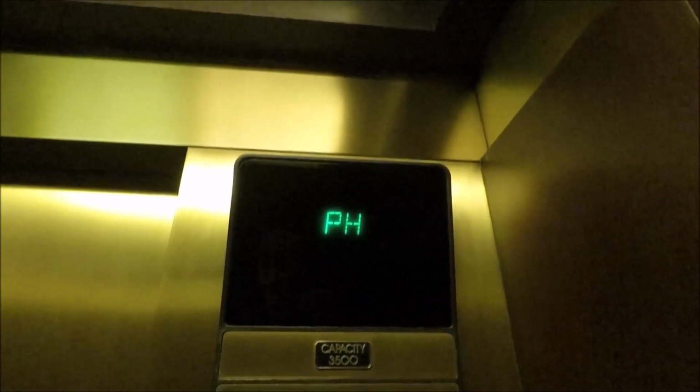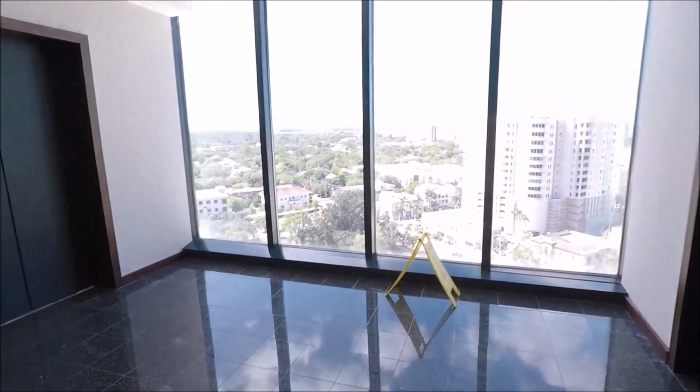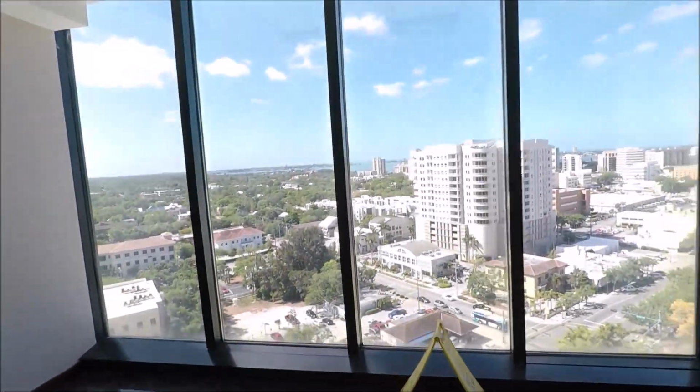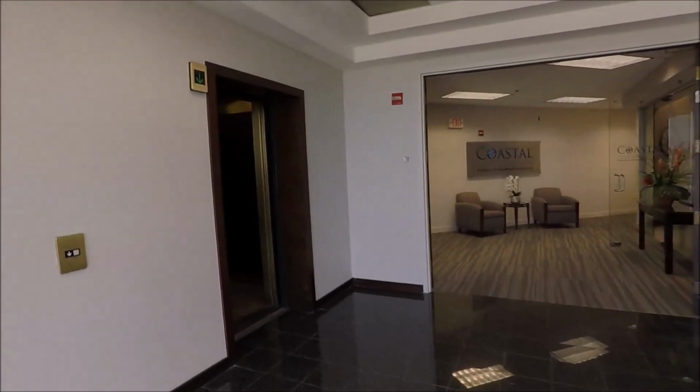Here we are at the penthouse. Whoa, I didn't notice that. Anyway. No, I think it left me. Oh well. I kind of didn't want my hand in the door. Maybe I should have. But while we're here, let's admire the view. Oh, what do you know? Are you serious? It just stuck there for a few seconds, then reopened its doors. It's like it was leaving me.